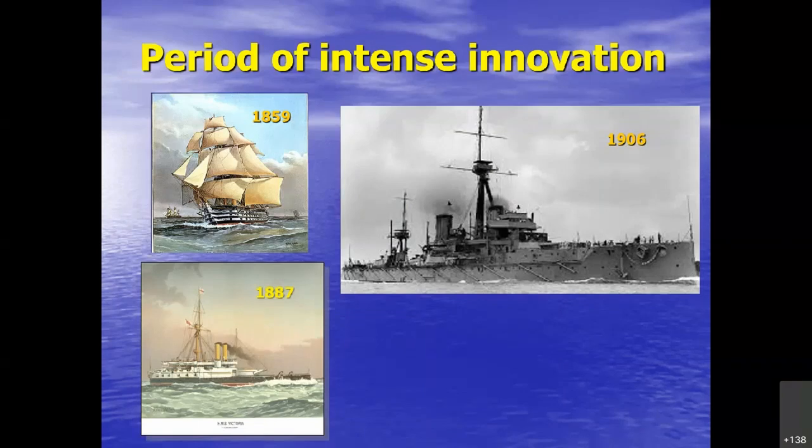And if we move on to 1906, the HMS Dreadnought comes into service. That is the quintessential 20th century battleship. Not only did it have steam turbine propulsion, which massively reduced its consumption and increased its range and speed, but it also was able to aim all of its main armament at the same time and concentrate that fire on an enemy, which hadn't been the case before and was quite critical in range finding.